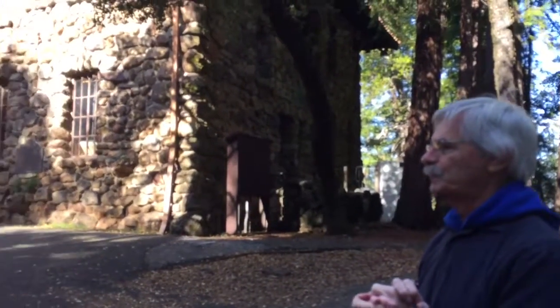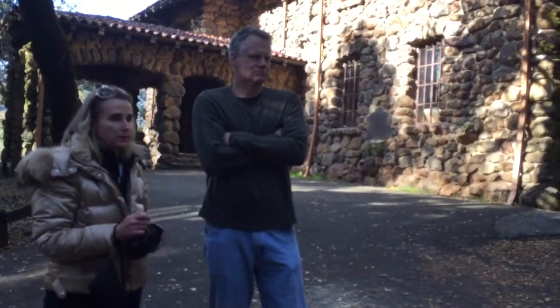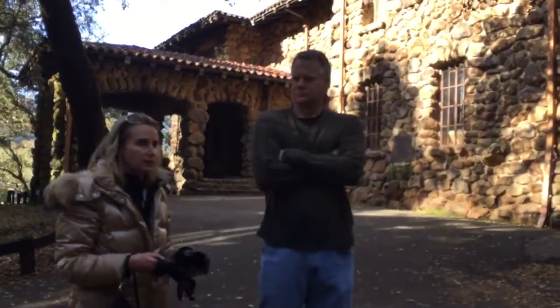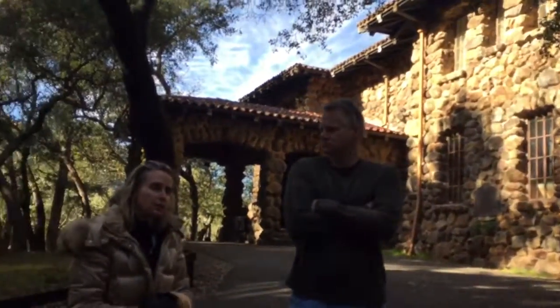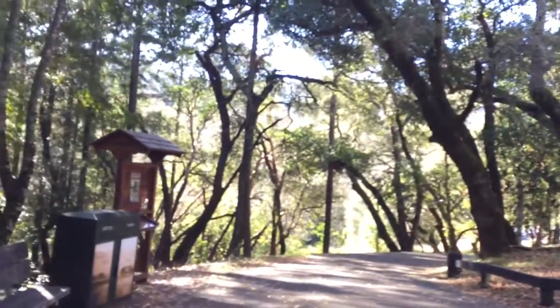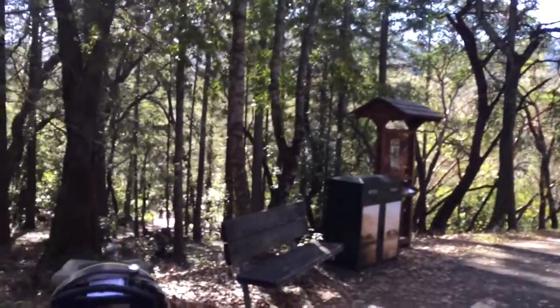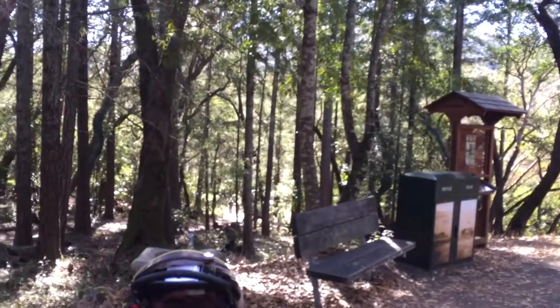And so, is the cottage on this walk or is it somewhere else? The cottage is not on this walk. It's a different part. Yeah, this is the eastern part of the property. The cottage is over on a portion of the property referred to as the Beauty Ranch. That's where all the ranching activity took place. That's where the farming of crops and the raising of animals was.